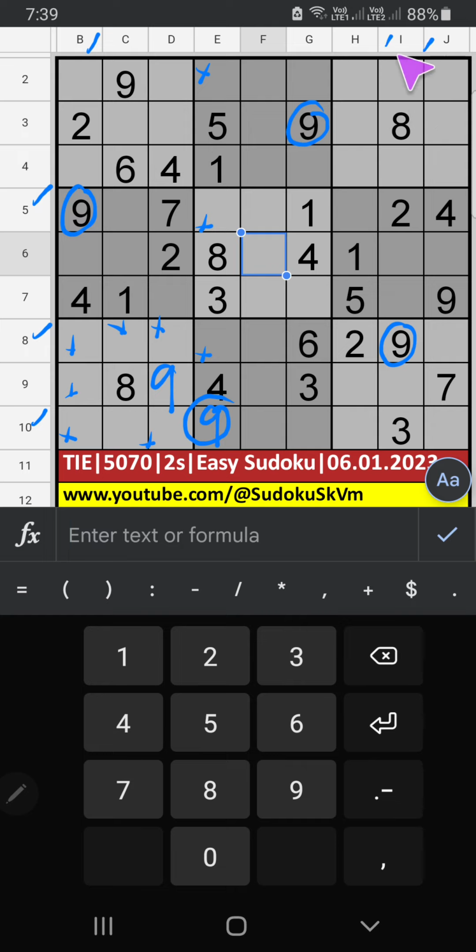Column I, column J, second row and third row have 9, so 9 can't come in these cells. Fifth row and seventh row have 9, so 9 can't come in these cells, and 9 is confirmed here.